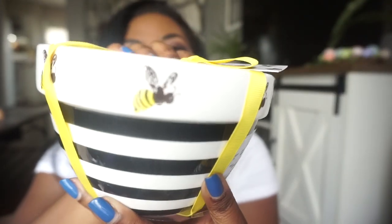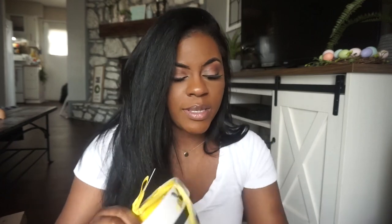There it is. They have the cute little bees on them. So cute. And they have the yellow interior. Perfect for the Bee and Lemonade Hutch this year. So I'm so excited about that.